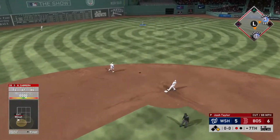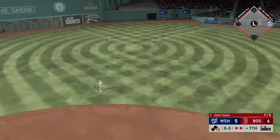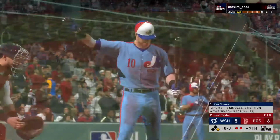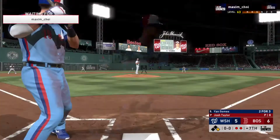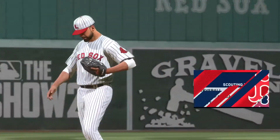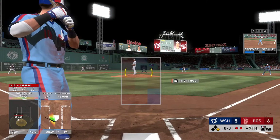Lifted into center field. Bradley is there. Makes the play, and there are 2 gone now. And he will scurry back to first as he'll think twice about trying to move up. Stepping in, Yan Gomes is looking for hit number 3 here in this at-bat. Matt Barnes will get the ball here as he looks to get the final out in the top of the 7th.